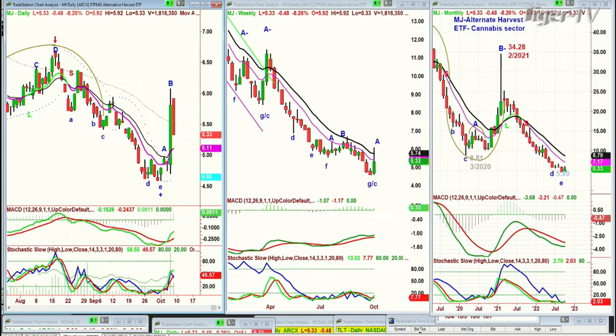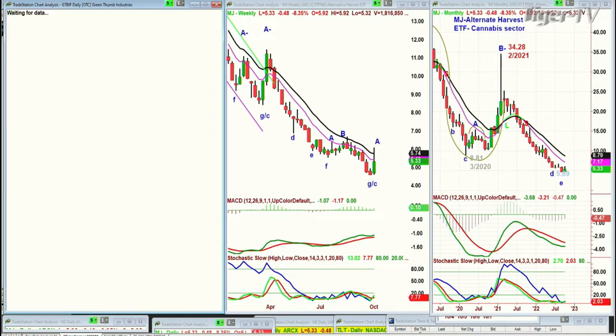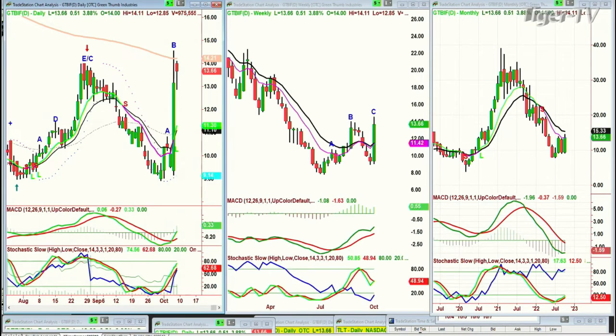I'm holding off right now. I'm just saying the best is the one that you had mentioned, asked about, and that was GTBIF. There it is. And it's holding quite nicely today. This is a better chart pattern at 13.66. But remember, high risk.